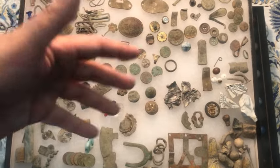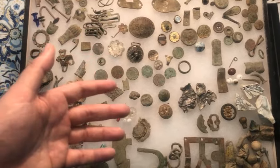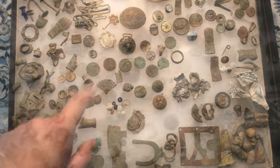And I know that a lot of folks hunt sites that are not as expansive as these massive plantation sites and things down here in the Deep South. So I have a solution for that. Just one second and I'll show you that.